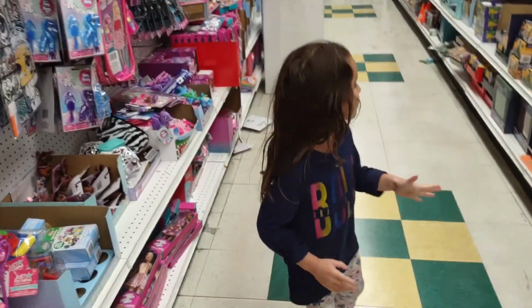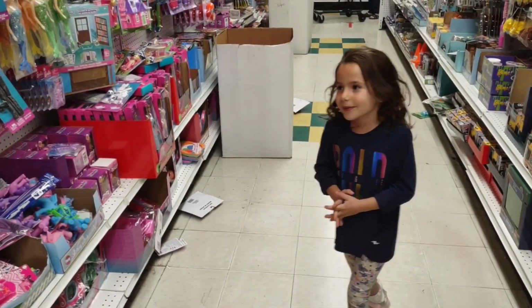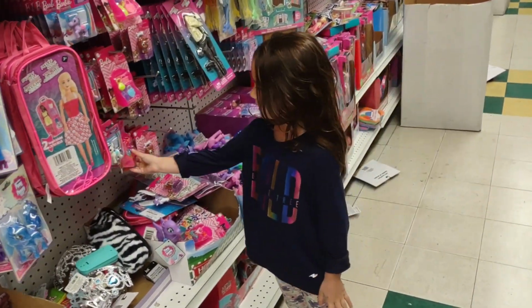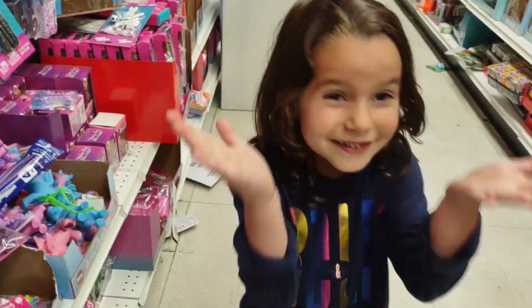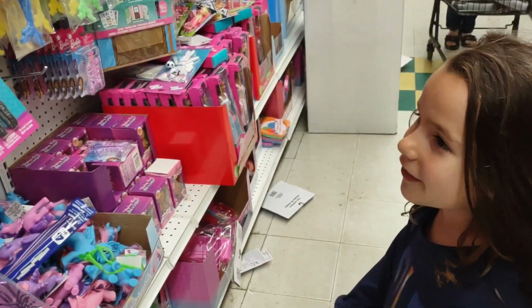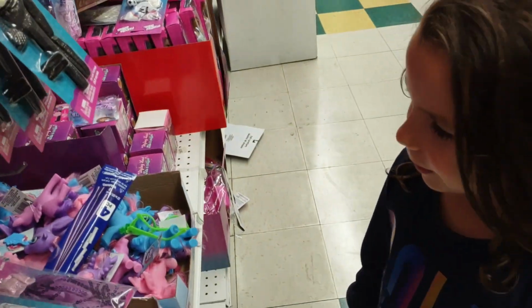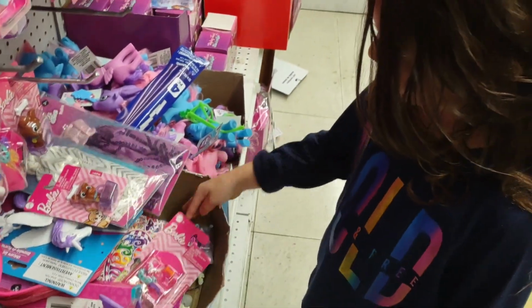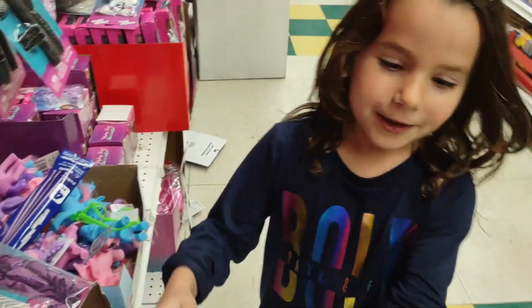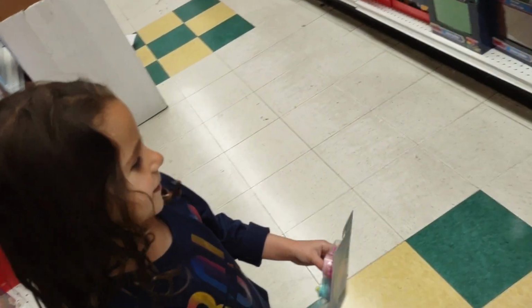So we're at the toy section looking for a toy for me, and we're gonna find there's necklaces and glasses, right? You can even get pony pets, Barbies, another one of those. A tea party, of course, right? With your Barbies, right?